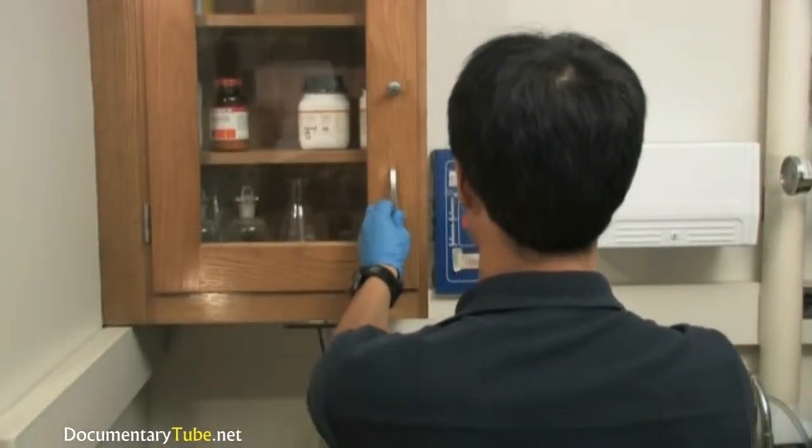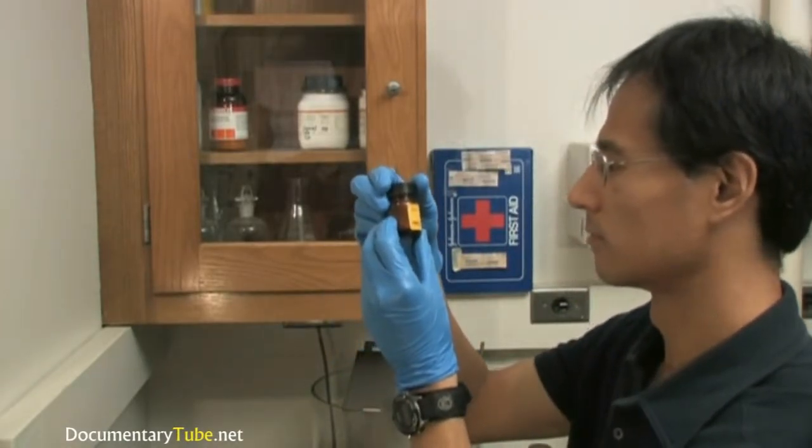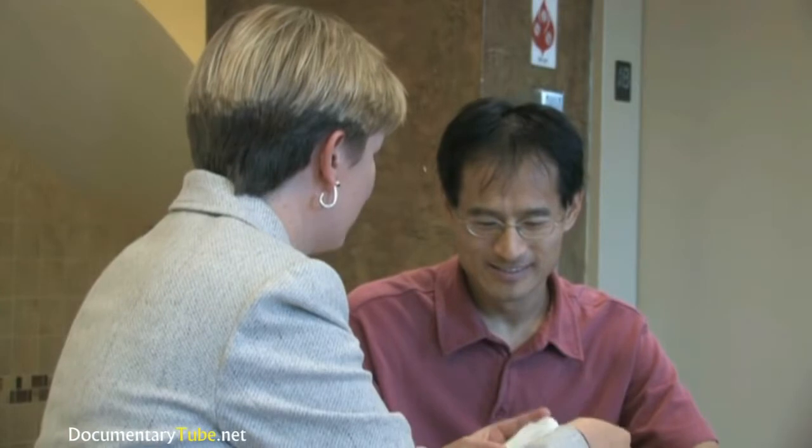The next challenge was to find a way to bond a biohazard detector to the fiber. The team discovered that a vitamin B material called biotin fit the bill. We figured out that once we incorporated the biotin into the fibers, we could use the fabric platform for biohazard sensing. I think of this whole system as kind of like a tinker toy.